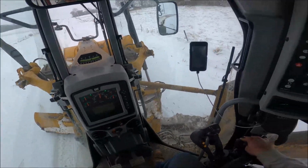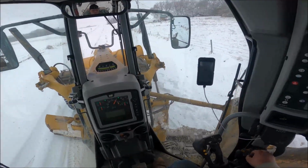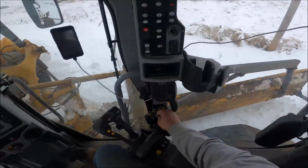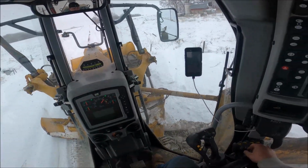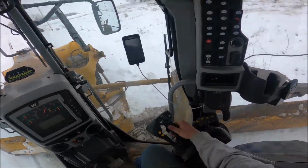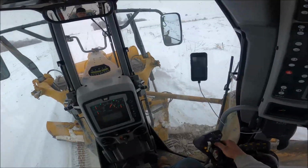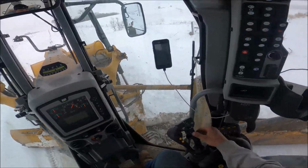Well, with the one-way I can actually get going fairly decent speeds, so I've been running right around that 16 to 18 miles an hour, which is way better than doing 5 or 6. Takes a long time to get over a township at that speed. You can tell it's just real wet, sloppy snow. It doesn't even want to come off of the one-way. It just comes off in big chunks.